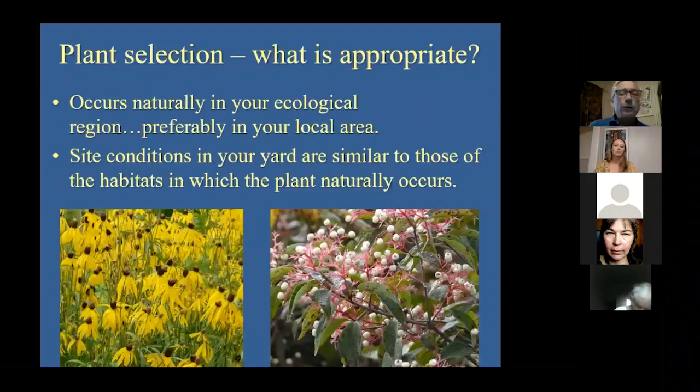I think everyone who's going to be gathered here tonight is pretty supportive of making sure we use native species whenever possible, and preferably those species that are actually growing in your local area. It's really important too that you do the research so that the plants that are selected match the site conditions, or the habitats in which they naturally occur match the site conditions that is your yard.